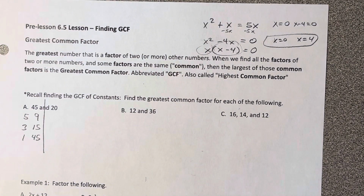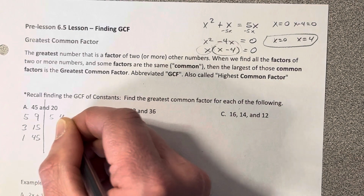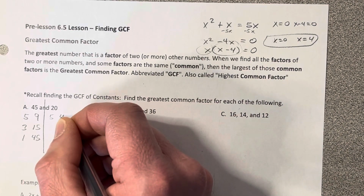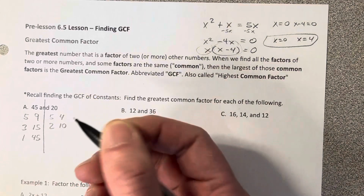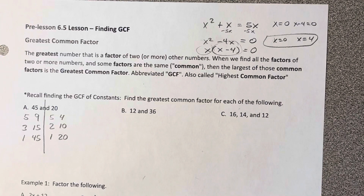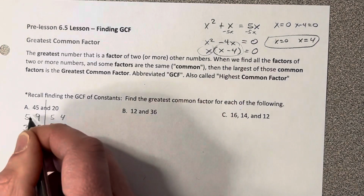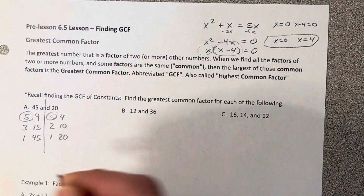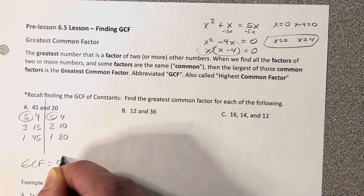Okay, on the flip side, we got 20, and 5 goes into 20 4 times. 2 goes into that, so 2 and 10, and then also 1 and 20. And so we're looking now for the common factors. And it looks like the only common factor they had was 5, which in turn makes the greatest common factor 5.